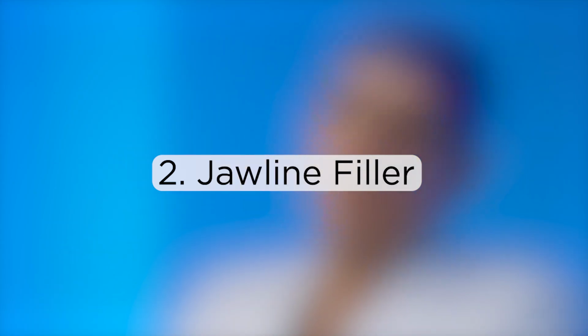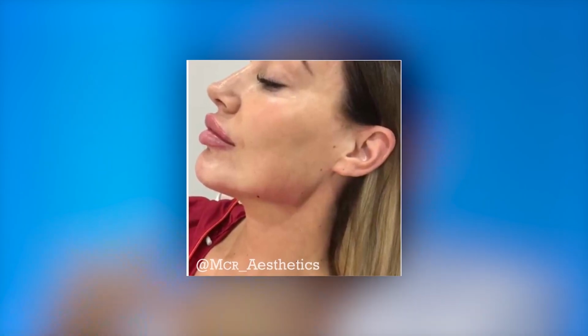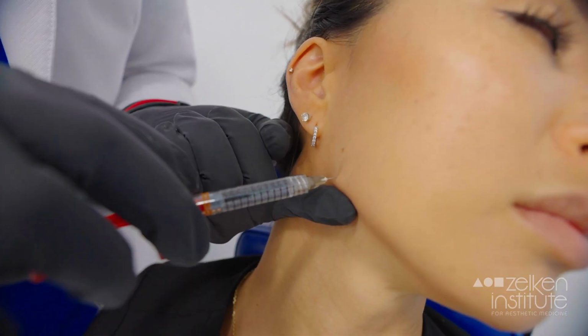Number 2, jawline filler. This is something that's been very popular for the last, I don't know, 5 to 10 years, putting as many as 10 syringes in your jawline to create that snatched, Kardashian, really exaggerated chin look. It's very popular in men, it's very popular in women, and it's fillers. We even offer it in our practice. We love it, it's a great procedure, but jawline filler is not a solution to everything.